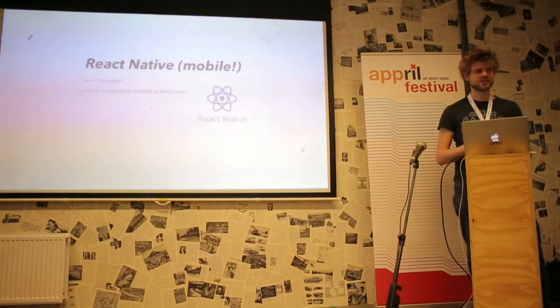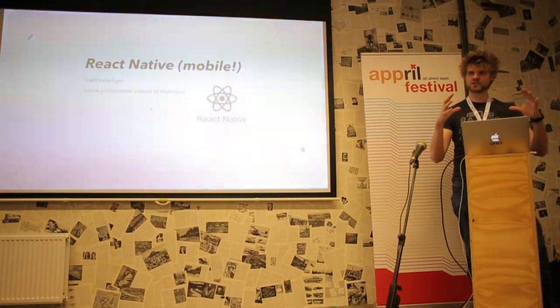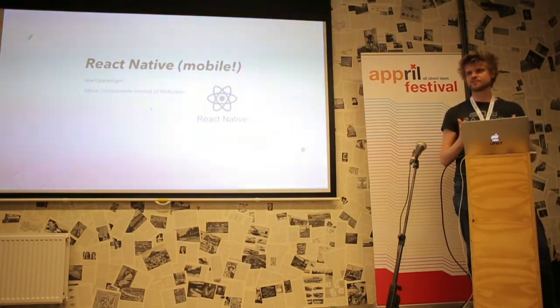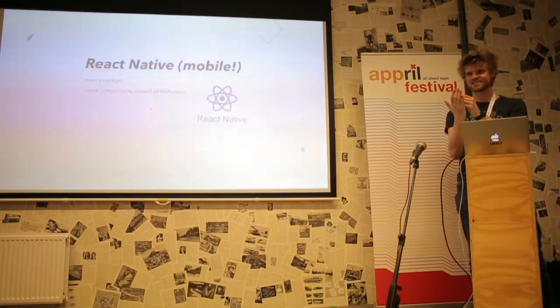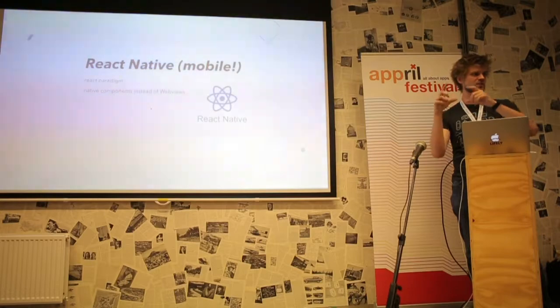All right, so we have the React paradigm. We have native components instead of web views, and this is the most important part I want to get across to everyone very well. When you had Cordova, you had a browser in which you would basically load a web page. With React Native, you actually load a native application, and this application itself will actually render native components inside the view. So if you're scrolling in a list, it's actually an iOS scrolling list. It's not a web browser where you're just scrolling through a website.